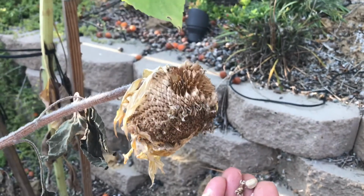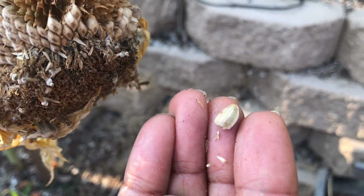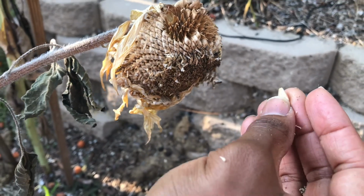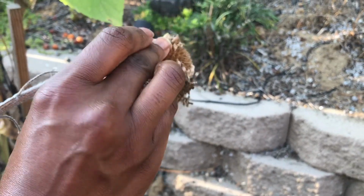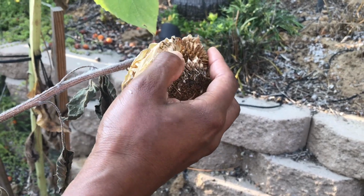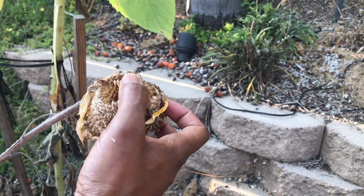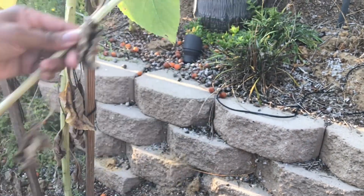Hopefully you can get this on camera. You see that? Those are the sunflower seeds. So once they're dried on the plant, you can take them inside and let them dry for a couple days, and you can eat them. So yeah, but I'm leaving this one for the birds. I'm sure, as I can see, a couple of birds have already gotten to them. So I'll leave that one right here.